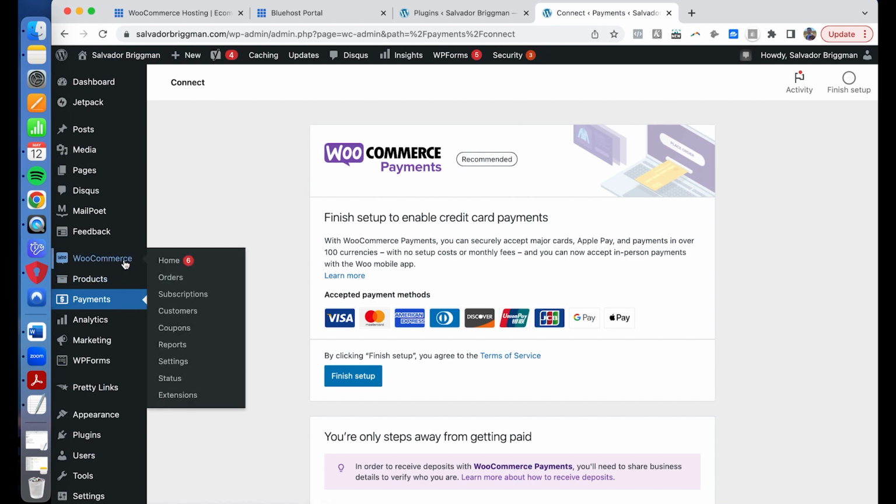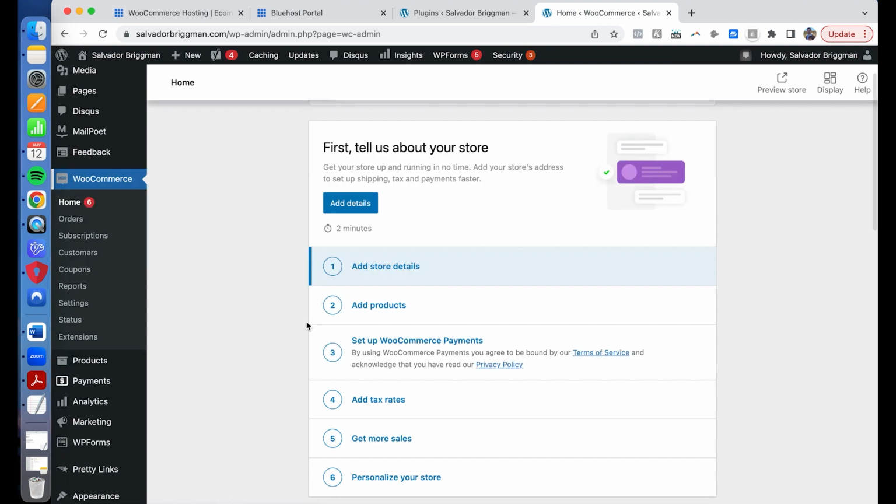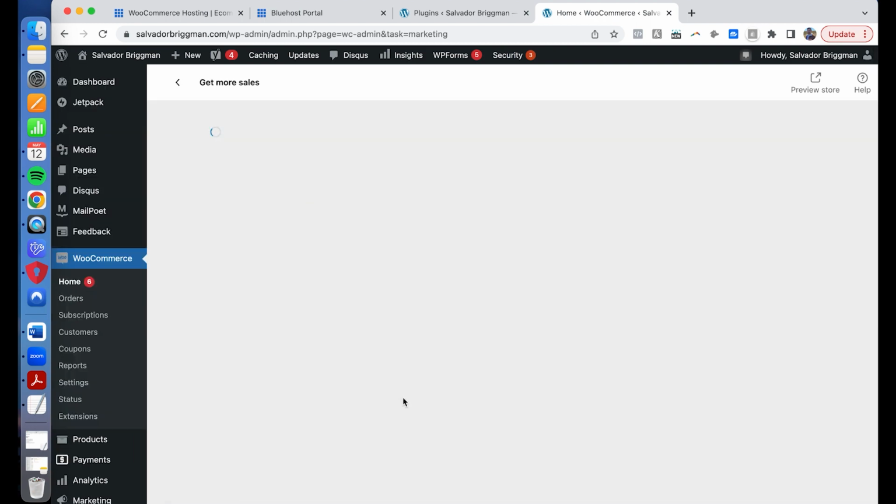So we're going to come back here to WooCommerce, the main tab, so you guys can see this. So we've begun to get here down here. You can see setting up payments, adding tax rates. There's some other cool things here I just want to quickly go through, and then we can move into the next section. So getting sales.